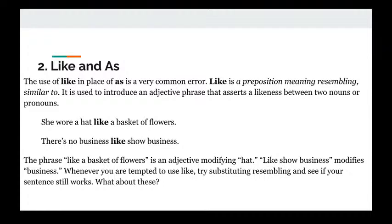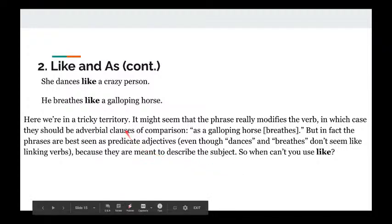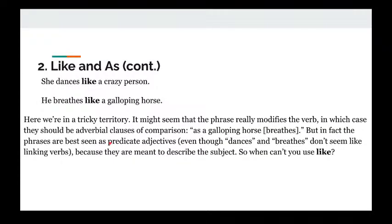Now what about these sentences? She dances like a crazy person, or he breathes like a galloping horse. The reason this is tricky territory is that in the previous slide I said like is a preposition. When you have a preposition, you can usually mark it off with commas and the sentence still makes sense. If we said she wore a hat, we have subject, verb, object, a complete sentence. And there's no business is again a complete sentence. However, we have like here, and the tricky territory is as follows.